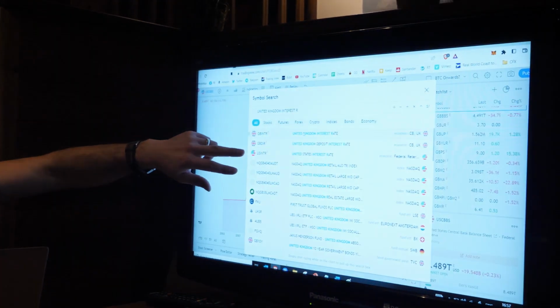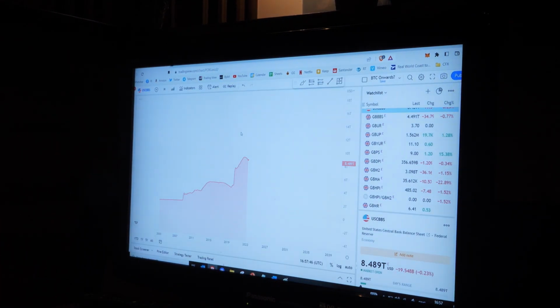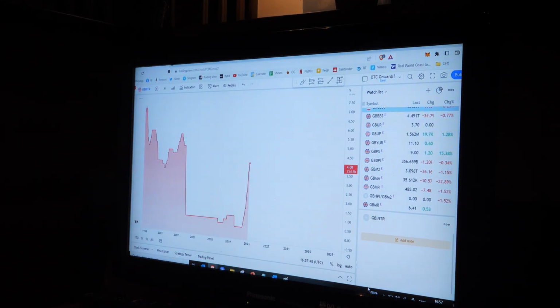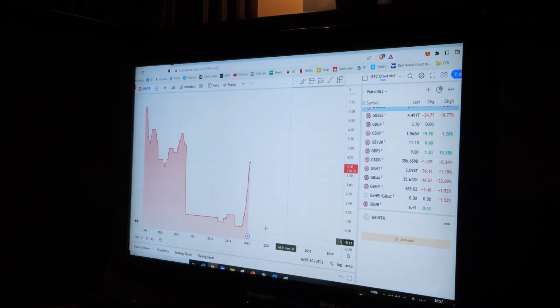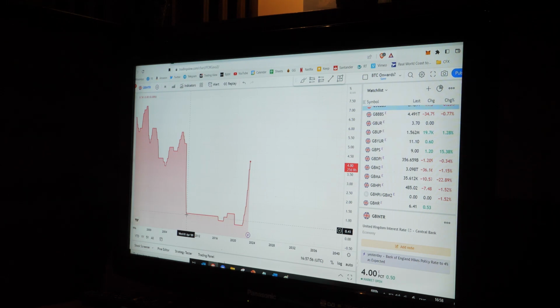So if you just type United Kingdom interest, there's US interest rates. What else is there? Yeah, there's a few. If you click that, it will show you UK interest rates. Yeah, indeed. So that was the decade of very, very low interest rates, or just over a decade, 2009 and on. Now, just let me finish this bit and then we'll come on to your question.